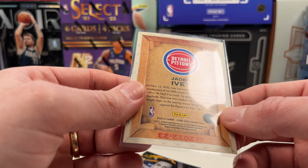Hey, Larry, we got Jaden Ivey on the Spectra. So I might just have pulled a blank slate. Oh, my God. This is insane. Okay, if this is a blank, I'm pretty sure. Why would it not be? Right? Why would it not be? All right. We're going to let it go. You guys are going to make fun of me in the comments.